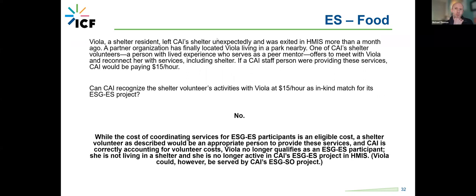when you run multiple component projects. So if you have shelter and outreach, for instance, at one organization, you really have to be careful about making sure you're assigning match and reimbursable expenses too, for that matter, to the right project when you have staff members that cross between projects. Because in shelters, we know that shelters are often understaffed, and if they have street outreach too, it's very well likely they will have people crossing between projects. So it's something you have to be very wary of.